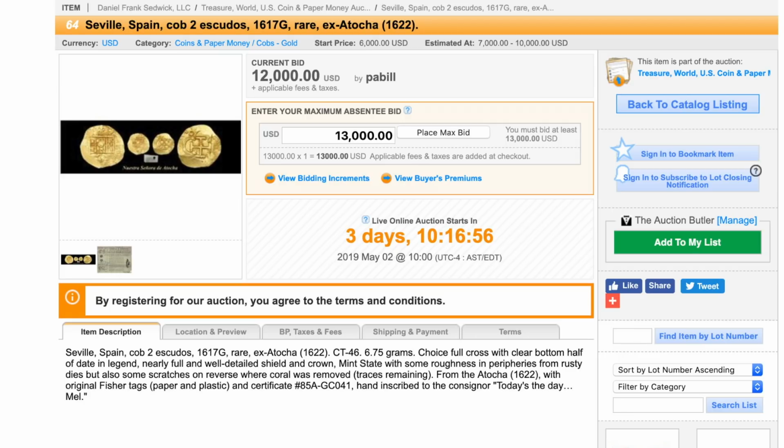Well, to answer your first question, the biggest aspect of this coin by far is simply that it came from the Atocha. That, of course, is a very popular shipwreck, but if you examine the population of coins found from the Atocha, really just a small handful were gold Cobs. It was a very early period. Generally, the New World mints weren't making gold Cobs at that point. It was just silver, with the exception of some very nascent strikings from Colombia, which are also very expensive and important.